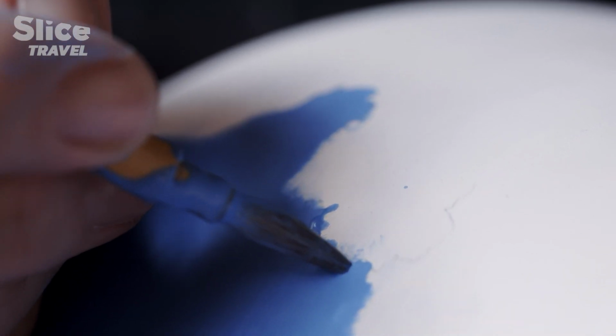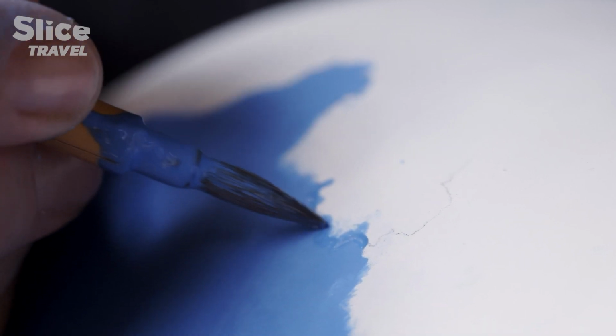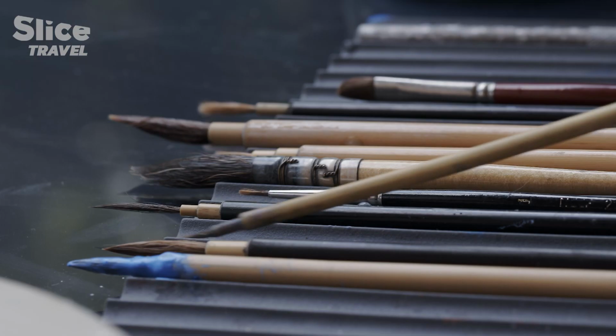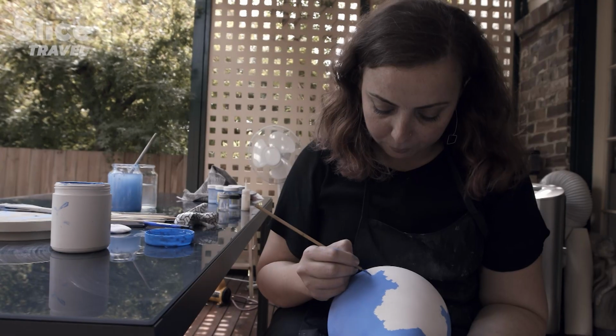I think because the sky is kind of endless, I wanted to paint it on the sphere, which, to me, feels like it doesn't end, and you can look inside it and you can take it into your house, like a piece of the sky inside your house. And I think that was really the idea behind painting clouds on a sphere.